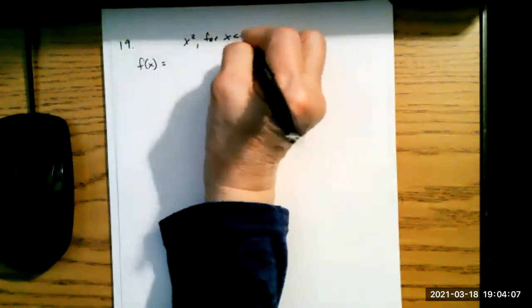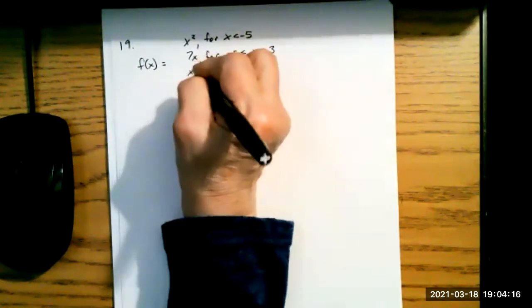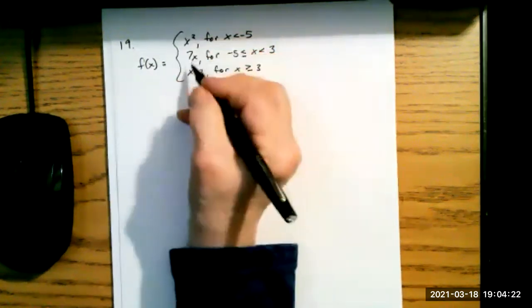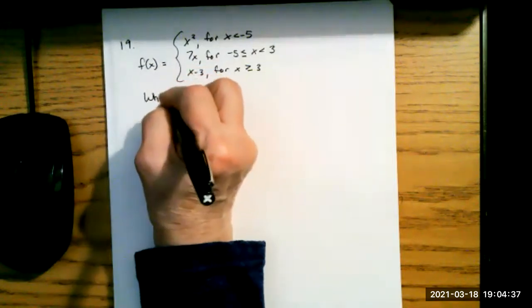Okay, let's look at number 19. Number 19 says f of x equals x squared for x less than -5, 7x for -5 is less than or equal to x is less than 3, and x minus 3 for x is greater than or equal to 3. Notice that this one, like that other one where we had a 5 in there, this one's got an x on it. So if we had to do a bunch of them, we would have to substitute in for those x in every case.